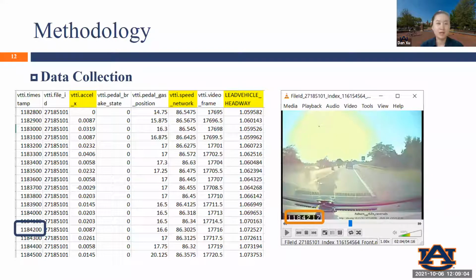Next slide, please. Yeah, and this slide shows an example of the data we received. As you can see at the left side, this is the time series report. We have the speed data and the radar data. Here it shows the headway, but it's actually the gaps between the participant vehicle and the front leading vehicle. And we have the video clips of the forward roadway, and we also have the time stamps as the orange frame here. So we can link the videos to the time series report, so you know at each 0.1 second what's going on on the roadway.